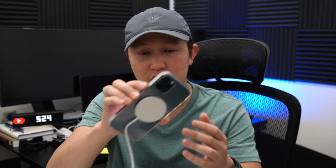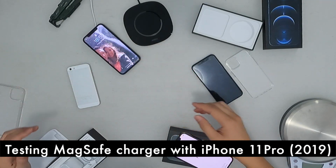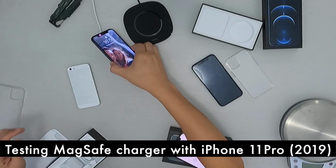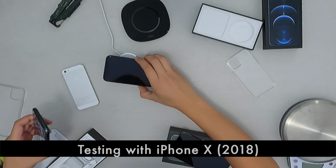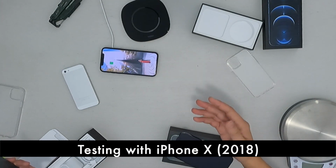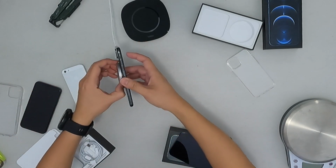It does charge. So I wonder if this can charge the old 11 Pro. Oh, it does. It does actually. You just have to make sure it's a bit center. Let's see if it works for the 10. Okay, there you have it. I mean, so that MagSafe charger is actually not too bad.